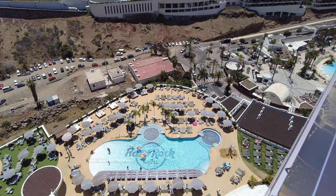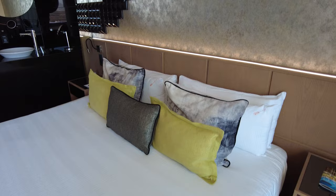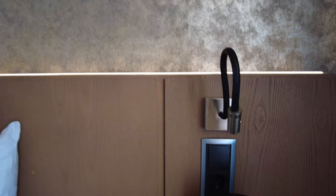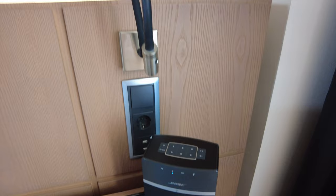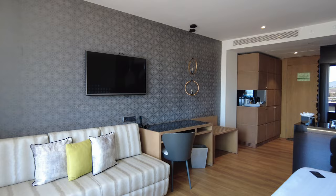I've got to head down to that pool a little bit later on and show you around. But before I do, I'm just going to get on that bed and take it all in, because it's absolutely stunning. What a place. And you've even got your own little music machine there, a Bose as well. Super quality, super high tech. One more little look at this incredible room here at the Hard Rock Hotel in Tenerife. Just wow, I'm blown away. What do you think? Let me know.